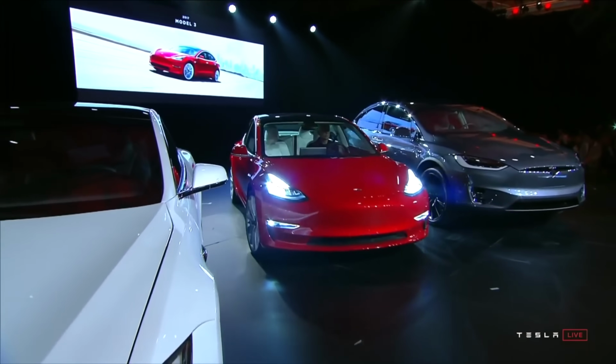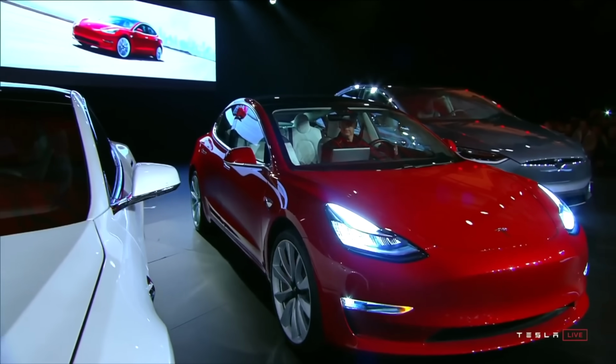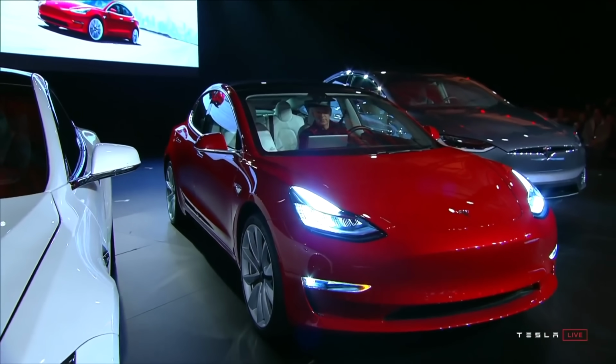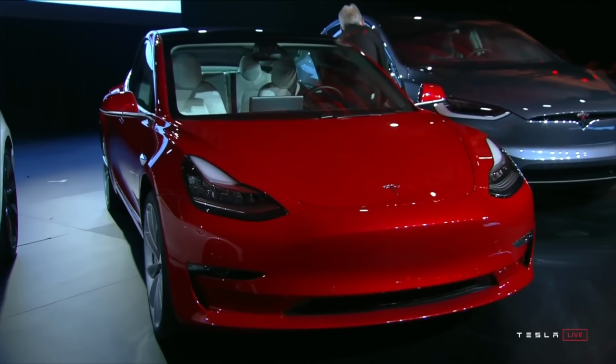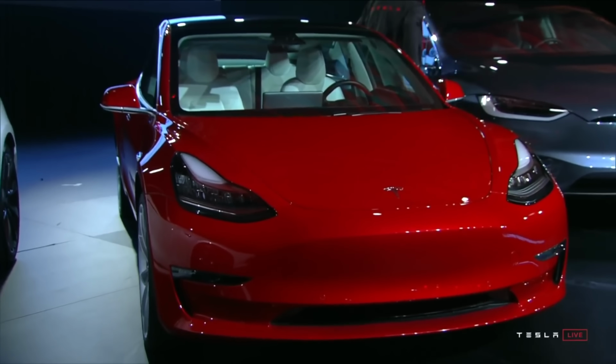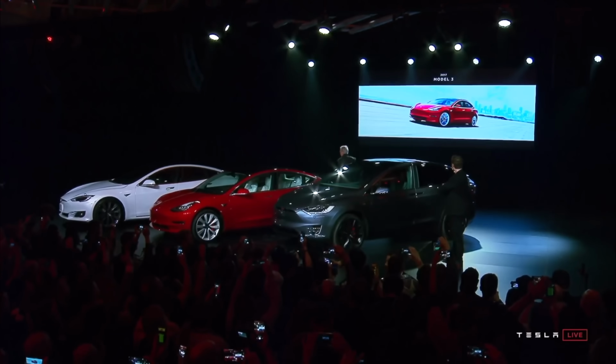That looks like it's kind of it, at least on the outside. But despite what will or will not change on the outside of the car, we are getting some new info on what's going to be coming on the inside of this new refresh Model 3. And that does look to be super exciting and should be quite a good upgrade.